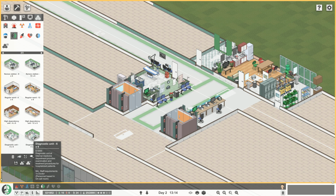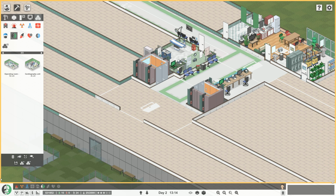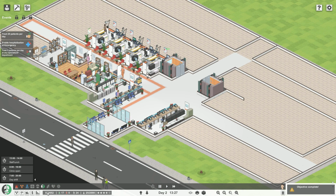Internal medicine provides examination and treatment procedures for hospitalized patients. Oh, it's actually when they're hospitalized, so it's part of the overnight stay thing. All right, for the moment, I think we'll leave it alone. And I guess I will take a look and see how much we're doing with our money today.